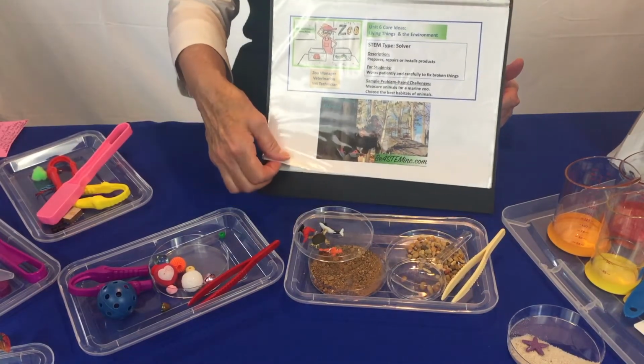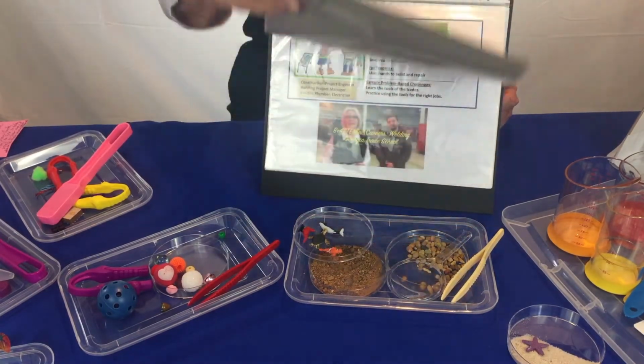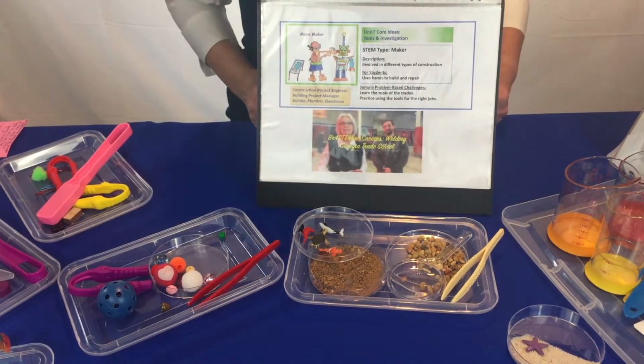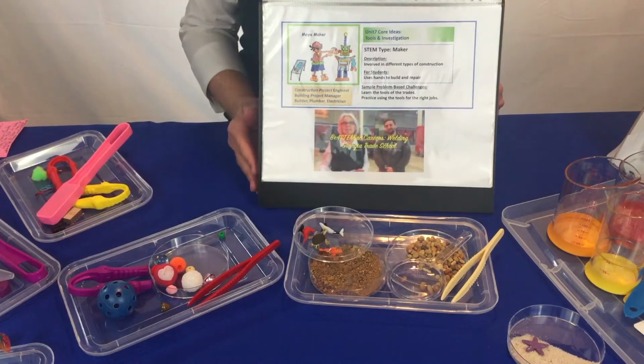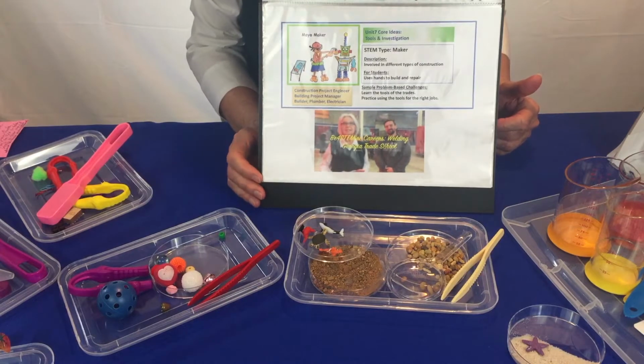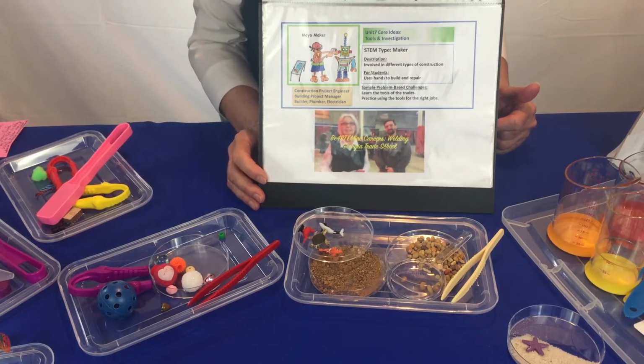And then from that one, we went on to Stephen. And Stephen, we visited a welding school where Stephen is an instructor to students who want to learn how to do welding as a career. And that's where we found the toolbox.